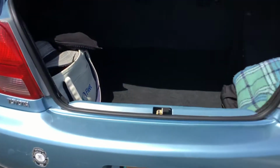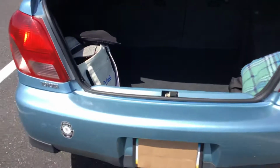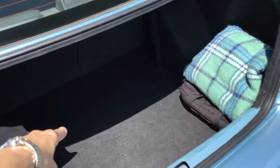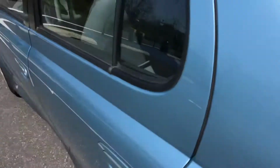And here you have the trunk. This trunk is really large. I don't know how to capture that on this video, but it's pretty darn large for a car this size. You wouldn't think. I could actually curl up in that trunk and take a nap if I wanted to. I could. That's how big it is.